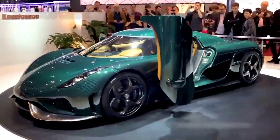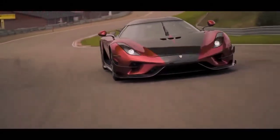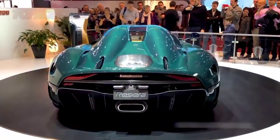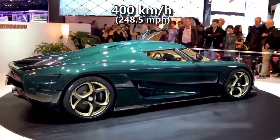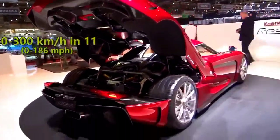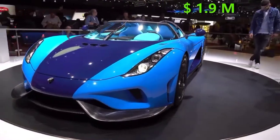It did not prove that speed, but in 2019, the Regera broke the 0-400-0 km per hour acceleration record for a production car with a time of 31 seconds. While breaking the acceleration record set by its brother Agera RS, it topped out at 400 km per hour. That record attempt also showed that it is capable of accelerating to 100 km per hour in 2.8 seconds, 300 in 11 seconds, and 400 in 23 seconds. Furthermore, its price is $1.9 million.